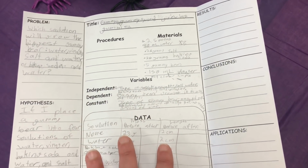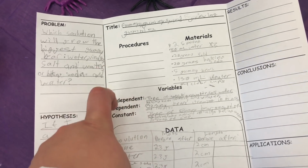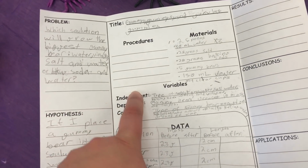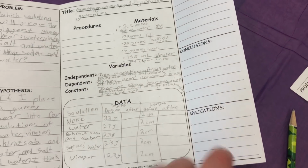And eventually, when we're done with all the data and we're done with the experiment, we'll go back and list the procedures. And I know that this is not enough space, so I will be having them actually list the procedures on a separate page. And then we'll look at the results, the conclusions, and the applications.